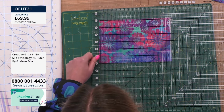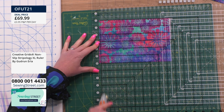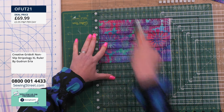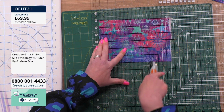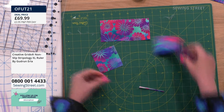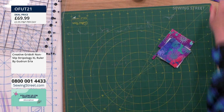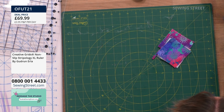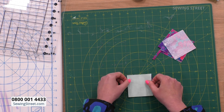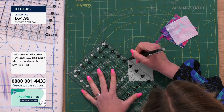So I'm just moving my sewing machine out of the way again. There we go. I've got a load of pink squares now, which is what I needed. Look how quickly the Stripology makes that happen. And the precision on it as well. It makes my life so much easier. So I need a pink and a green one. I'll quickly make this one, and then we should have all of our squares.